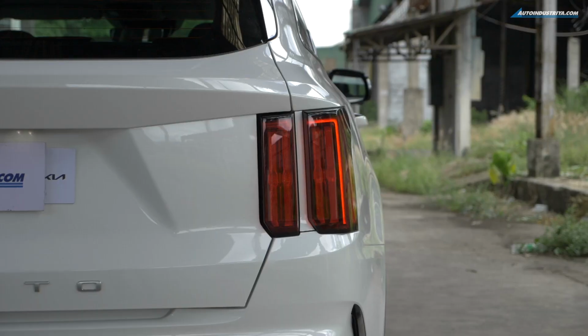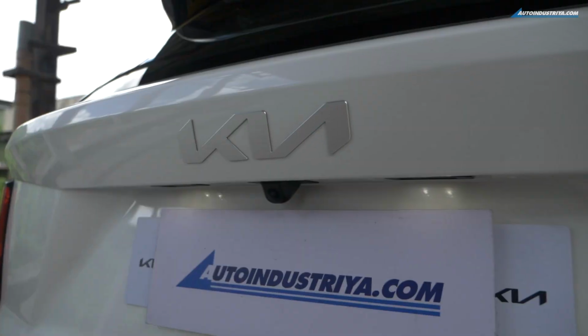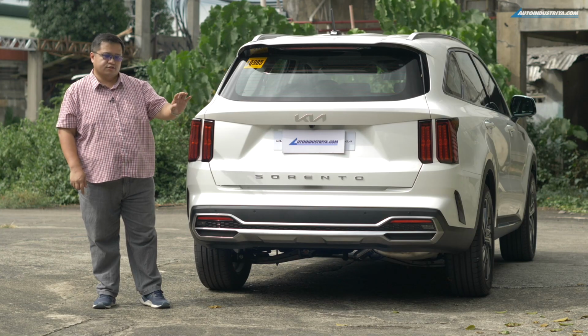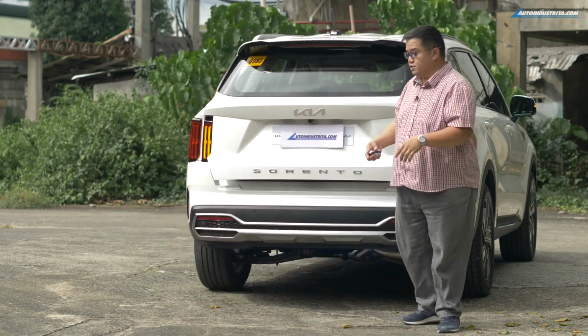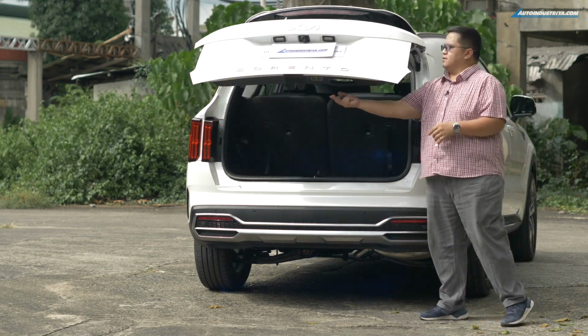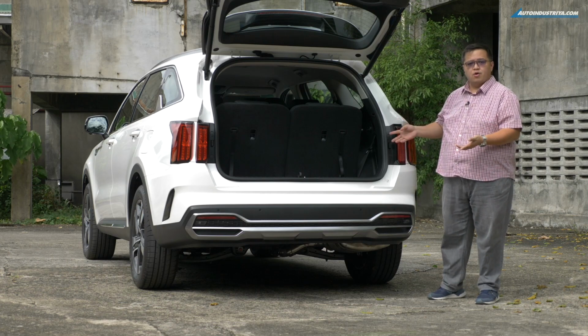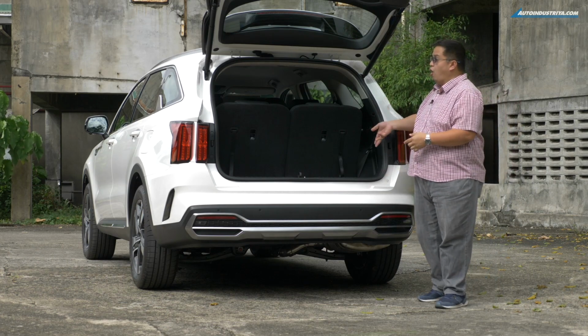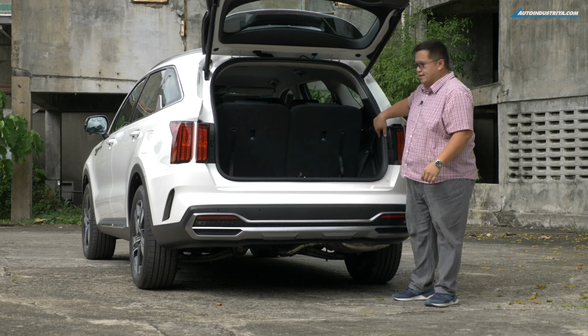Look at the tailgate, the taillights, the bumper, including the use of satin finish for the Kia logo, the new Kia logo, as well as the Sorento nameplate right there. Now, to pop open the tailgate, you can use either your key or the little button right over there, and that gives you access to the rear cargo area. In this configuration with all seats up, it's 15 inches from here to there and about 43 inches wide.